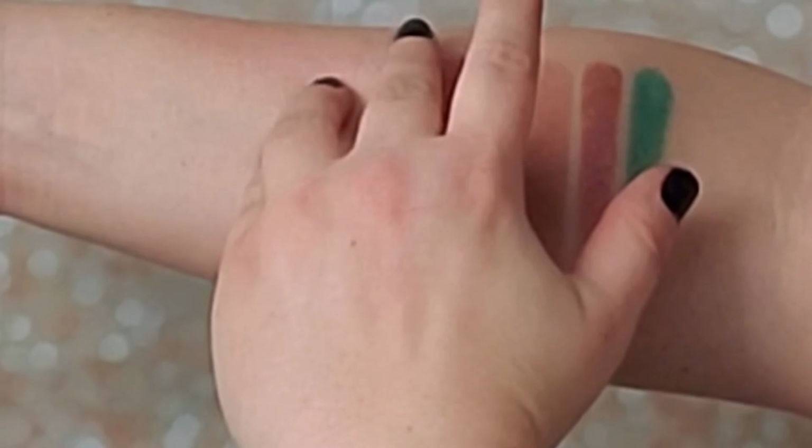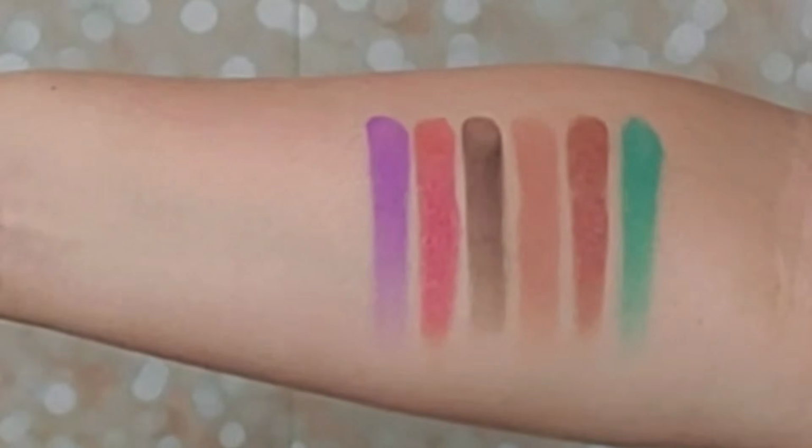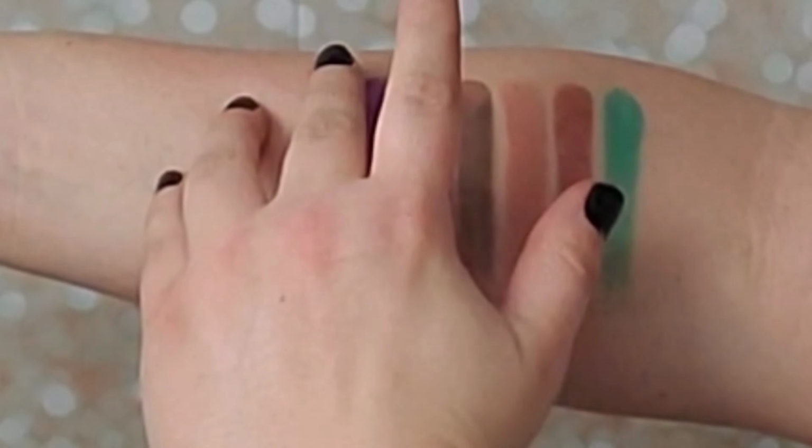Next shade is called Alum. And this is probably the most beautiful purple shade I have ever seen. This shade is called Mariposa.